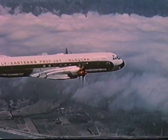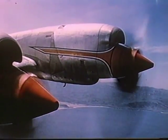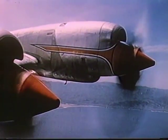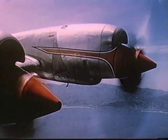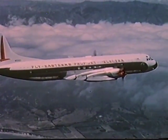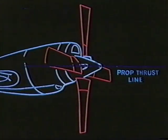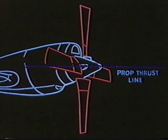Flight tests determined that the angle of air meeting the propeller blades in this particular flight condition caused propeller stresses and pressures against the side of the fuselage, resulting in a relative increase in cabin noise and vibration. Once the principal cause was determined, a remedy was obvious.